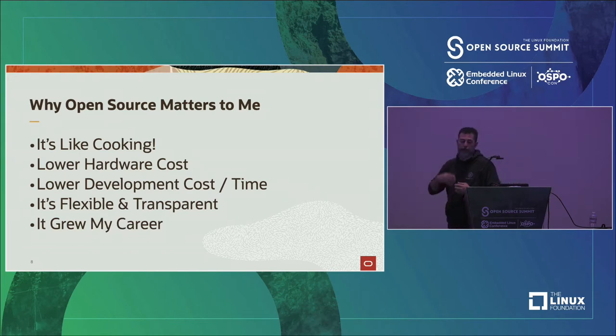Finally, open source really kind of grew my career. Being involved in some early open source projects and contributing to them really helped me network with some of the members of the Java community and other communities that I'm a part of.